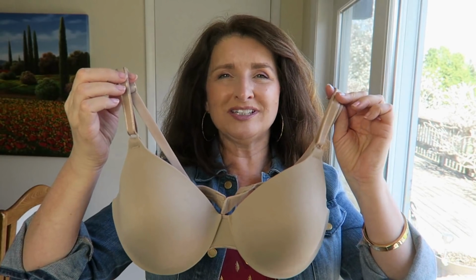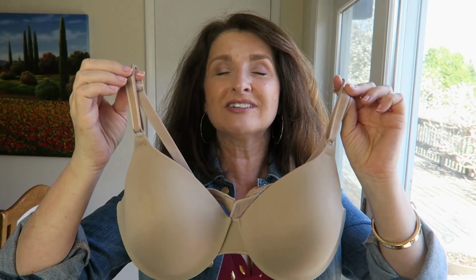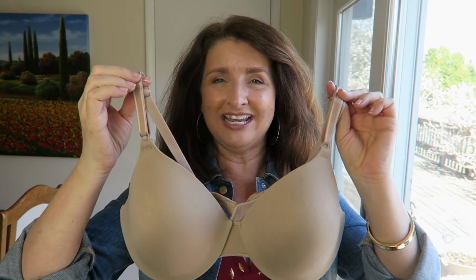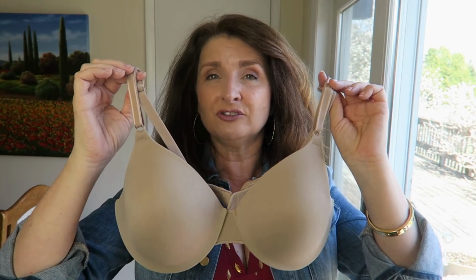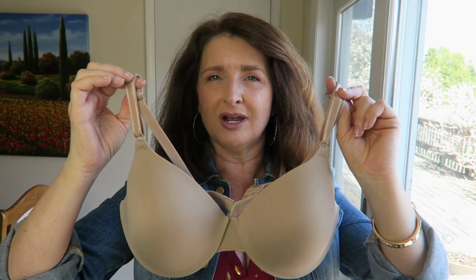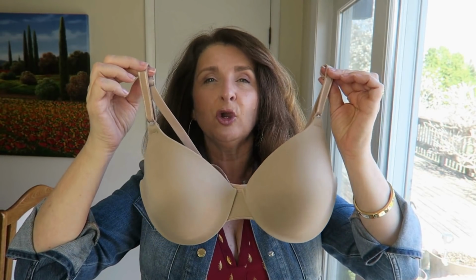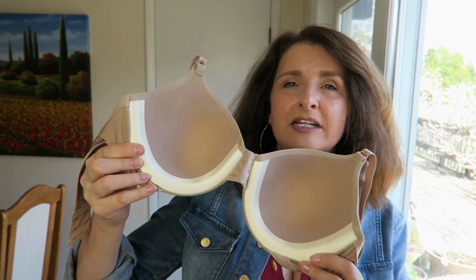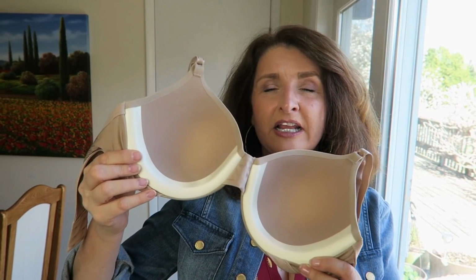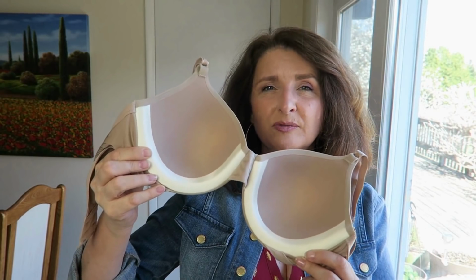There's one more that I want to talk about. I don't still have the tags for this because I have been wearing this every single day. This is my most comfortable bra to date. This one is by Warner's, and they call this the no bra bra, which I think is interesting. This bra does have an underwire, but it is so well padded. You can see right away that it looks very different on the inside. The wires are very securely encased with a very soft material.